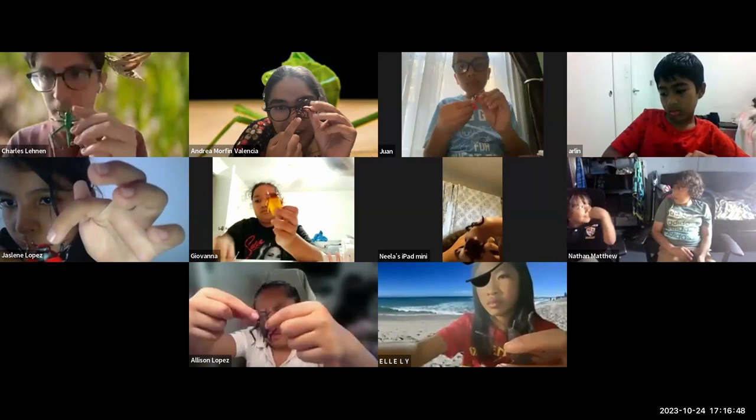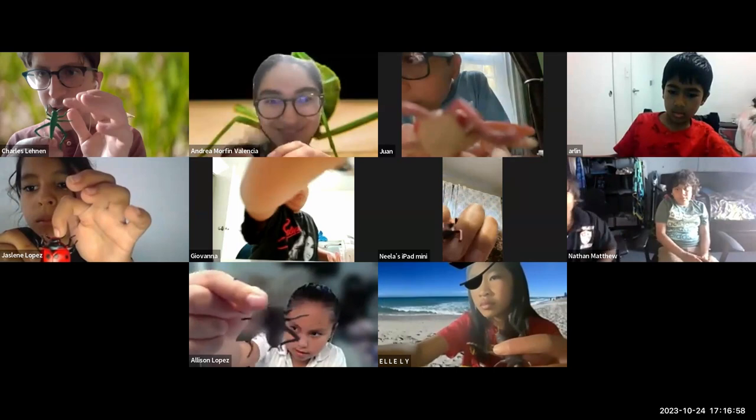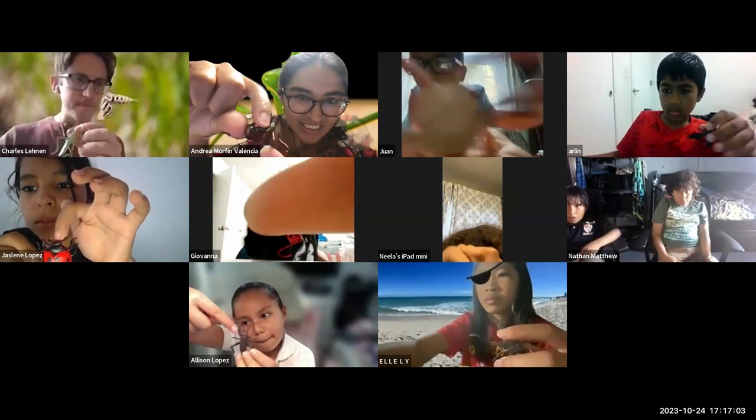For example, mine will be right here at the top because I can see the mouth. Does everybody know where their insect's head is at? Let's see. The great clue is the antennae and the mouth. And if you don't have the antenna, there's also these mouth pieces attached to it.